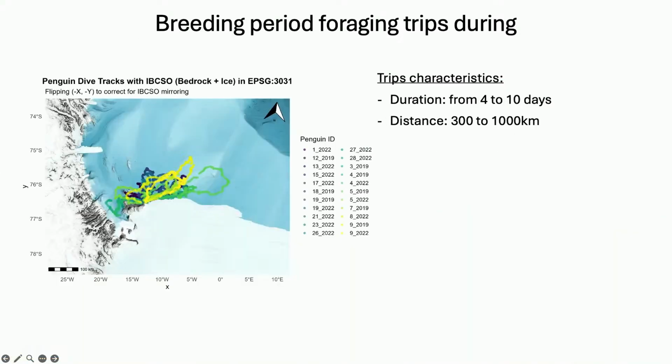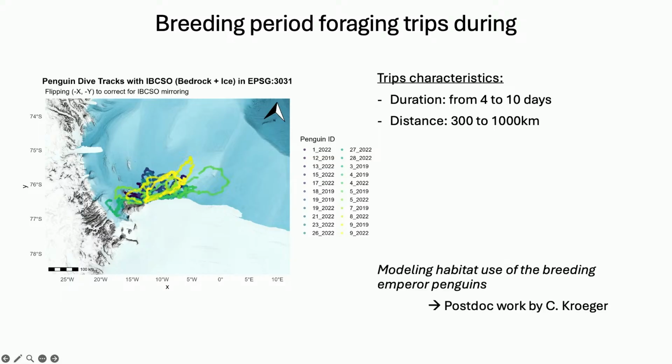So their breeding period foraging trips, as I told you, are small scale. Their duration is between 4 to 10 days, for a distance of 300 to 1,000 kilometers. The foraging habitat and habitat use of the breeding emperor penguins in Cape Crozier is the focus of the work of Caitlin Kroger.